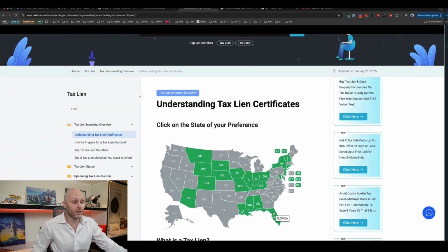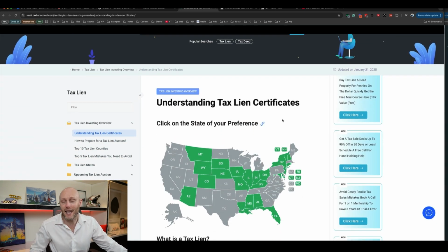And then the state of Florida. Florida does both tax liens and tax deeds, which is very, very cool. However, one drawback of Florida is the fact that if the tax lien doesn't redeem, you can't foreclose on the property. It actually rolls over into a tax deed sale. So very important to keep that in mind.